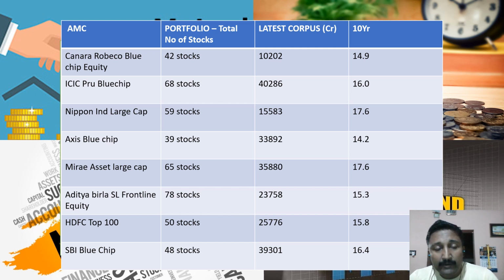So if you are looking for an investment, I would definitely recommend the Mirae Asset Large Cap Fund, which is a new company that has started, but its asset under management is still much higher than the other companies. So definitely the Mirae Asset Large Cap Fund and ICICI Pru Blue Chip Fund will give a better return than the other large cap funds. The other large cap funds give an average return close to 15%, but when we compare with Mirae Asset and Nippon India Large Cap Fund, they have outperformed the other large cap funds.